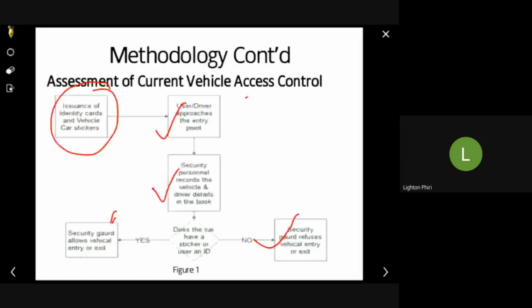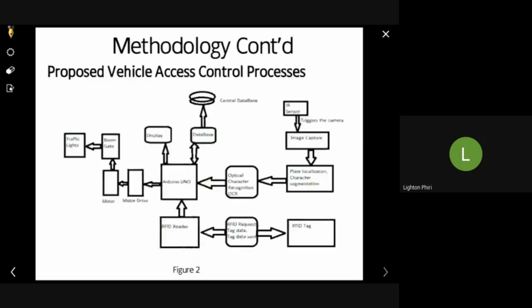So now the difficulties here are that the recording part is not at all done, and it's indeed very difficult, and it would bring about so much congestion if it is to be strictly followed as per regulations.